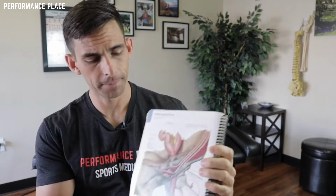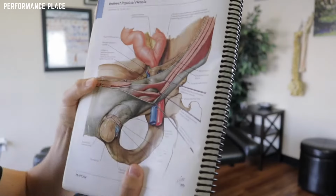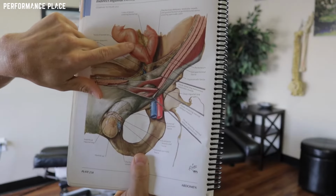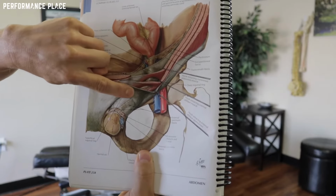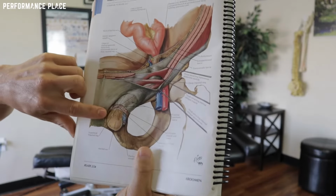Now, if we're talking about an inguinal hernia, especially of different sizes, you'll start to feel abdominal contents or a protrusion come out. Sometimes it goes into the scrotum. Other times it just feels like a bulge in the area. I'm going to pick up a Netter's book, which we use for school. Here is part of the intestines. It's going to go down through this little tunnel that has been created by a tear, and it goes down into the ring or the canal that goes into the scrotum.